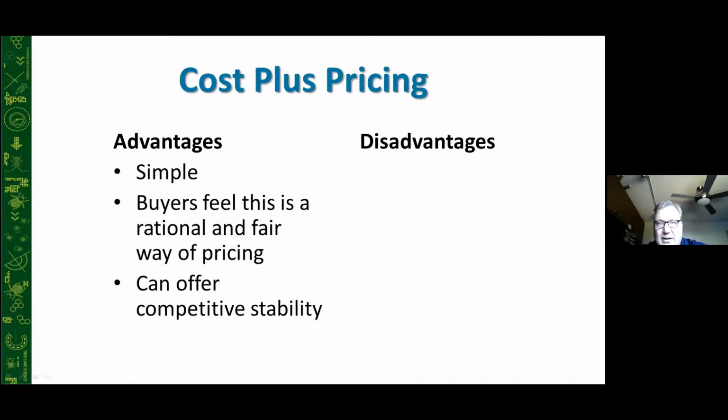It can offer competitive stability too. It's a price point where oftentimes your competitors are going to have similar costs. The labor price for tree climbers, for instance, in your market might be about the same, or for the staff that does your plant healthcare delivery. Those are going to probably be comparable. So if you're taking into account those kinds of things, you'll end up with some market parity, which we'll talk about on some of the other models as well.